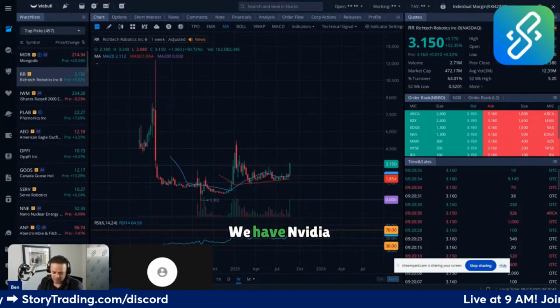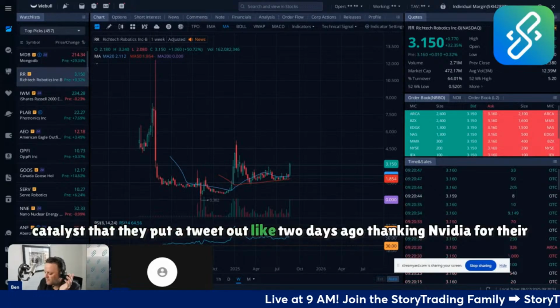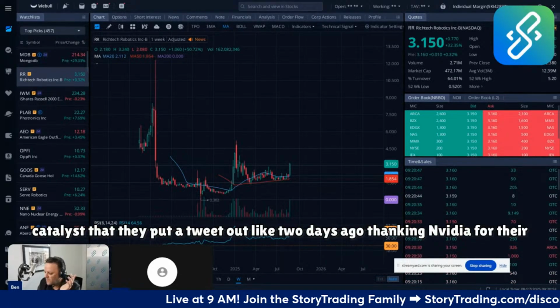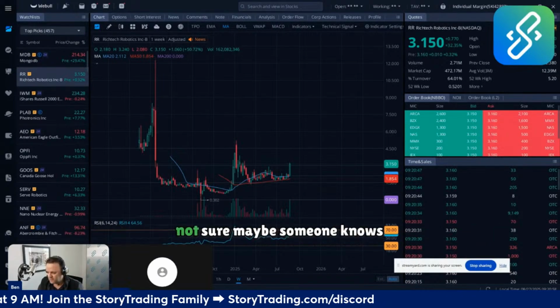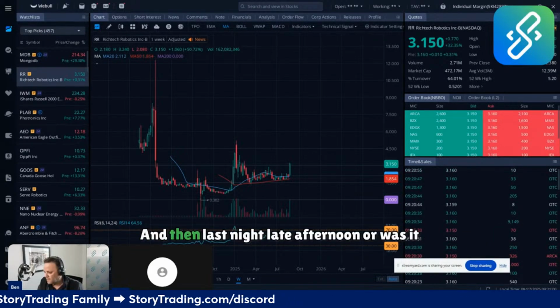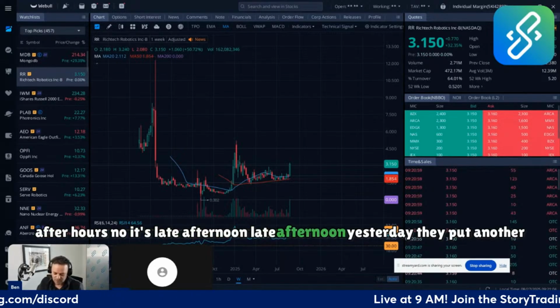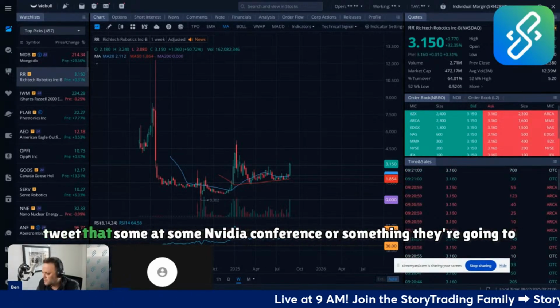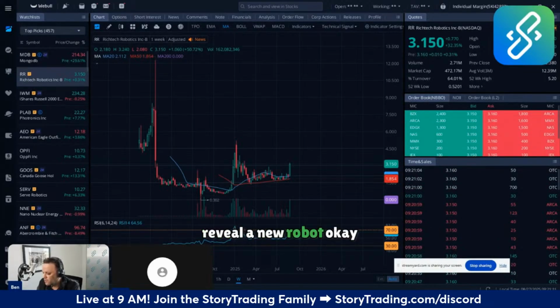All right, we have an NVIDIA catalyst. They put a tweet out like 2 days ago thanking NVIDIA for their first order. For what? Helping them get their first order. I'm not sure. Maybe someone knows. And then yesterday late afternoon, they put another tweet that at some NVIDIA conference or something, they're gonna reveal a new robot.